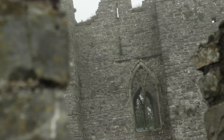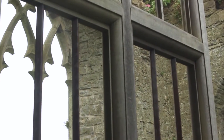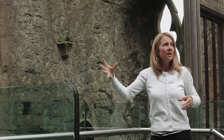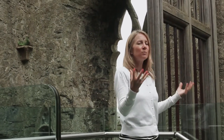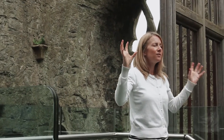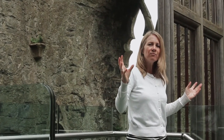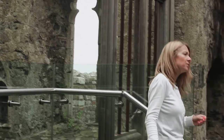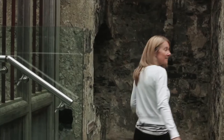So the chapel itself would have been lit by five windows, one of which is this tracery window here, which gives us fabulous views out onto the bay today. And also, just to imagine what this chapel would have looked like, it would have been absolutely gleaming, probably white and full of colour, probably reds, golds and greens as well. And some of this pigment can still be detected today.